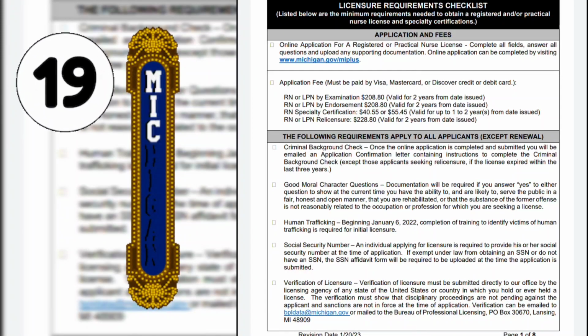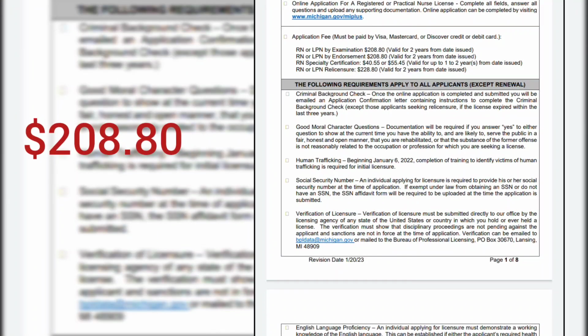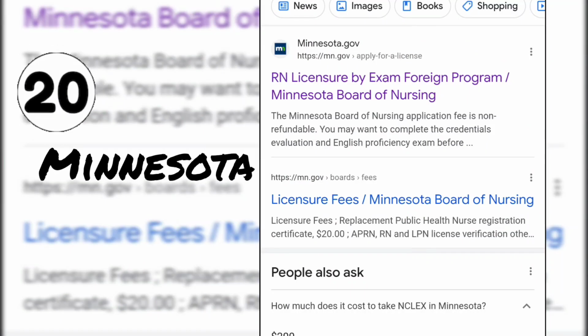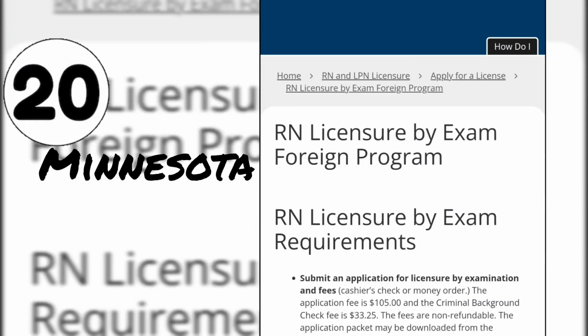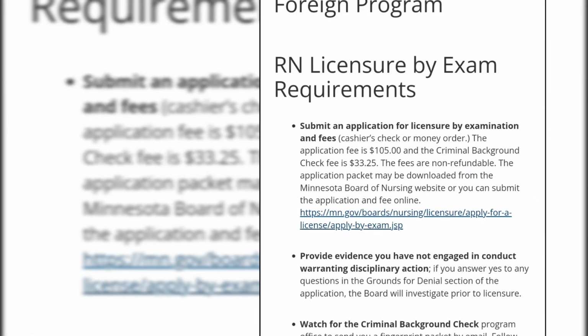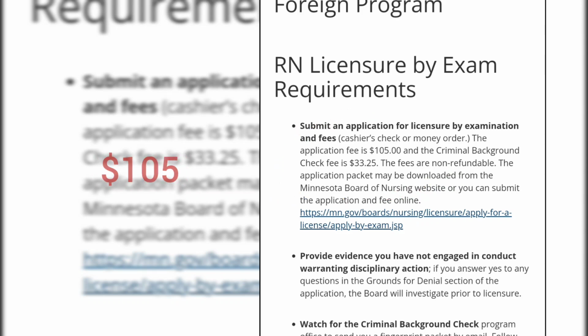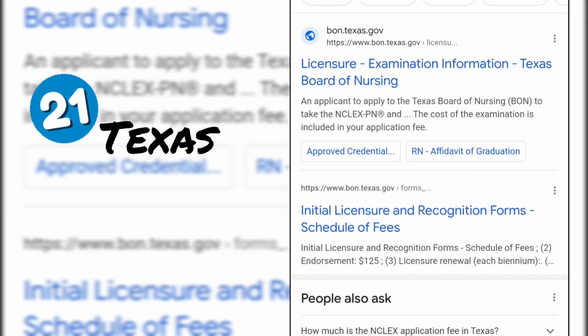Number 19, Michigan. Michigan payment for RN and LPN by examination is $208.80. 20, Minnesota. Minnesota Board of Nursing application fee for RN by examination is $105. And the criminal background is $33.25. Other requirements are not included also.